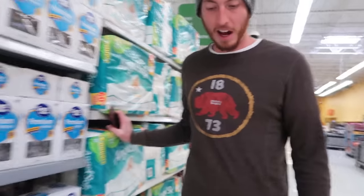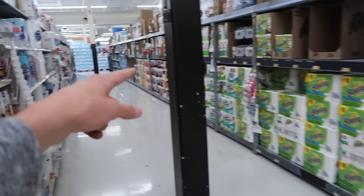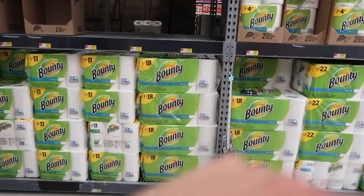What are you doing? Four, five, six, seven, eight. Trying to figure out the square footage of our house. Yeah, because literally it goes to the very end. So it's 76 by 8. Oh, we just figured out how many square feet in our toilet paper fort house. 608 square feet. That's pretty impressive. That's definitely the biggest we've built in a store. Pretty cool. Time for snacks.